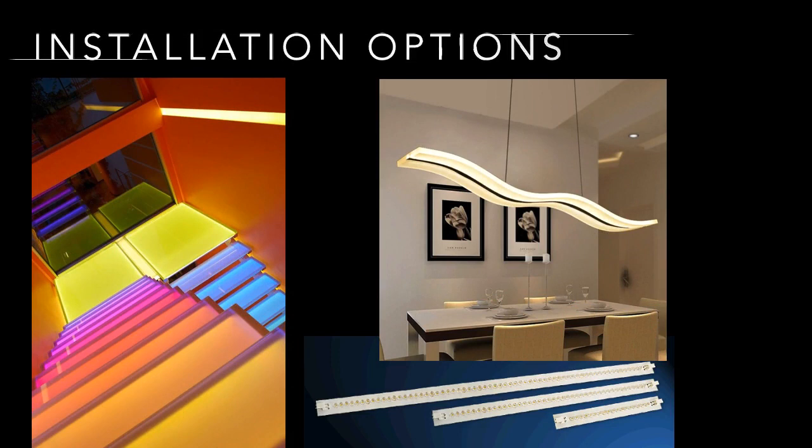Strip lights have created the opportunity for incorporating lighting into new shapes and applications, such as the curved fixture on the right and the stairs on the left. Each stair has 4 separately controlled, full-color LED strips sandwiched between 2 layers of frosted glass. They're controlled by stage lighting software in a dedicated computer. This was one of my projects in Turkey.